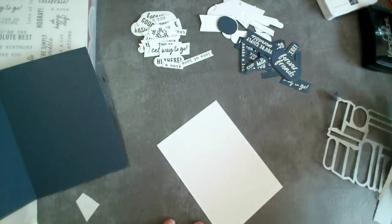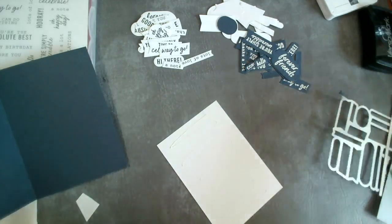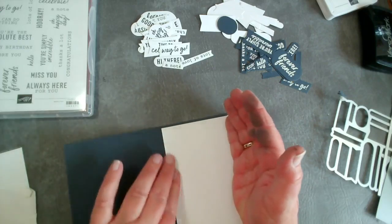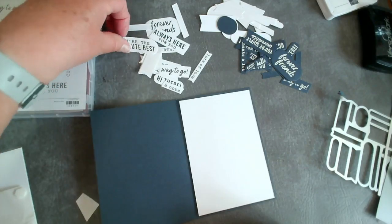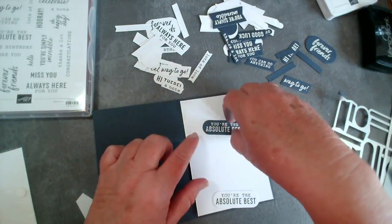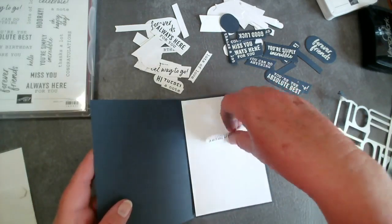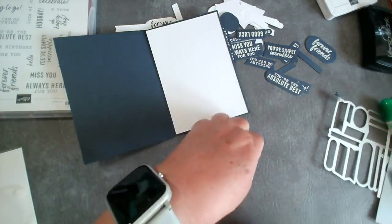It's got a mark on it, that's clean on that side. You could stamp a large sentiment on the inside of here, a big happy birthday or something like that. Right, try not to transfer anything from my hands to the inside of that. We could put in You're the Absolute Best. I've probably got that in the blue as well. Oh, You're Simply Incredible. I'm going to go with that one, I think. Just going to glue that down on the inside. And we're done. So this is called More Messages.